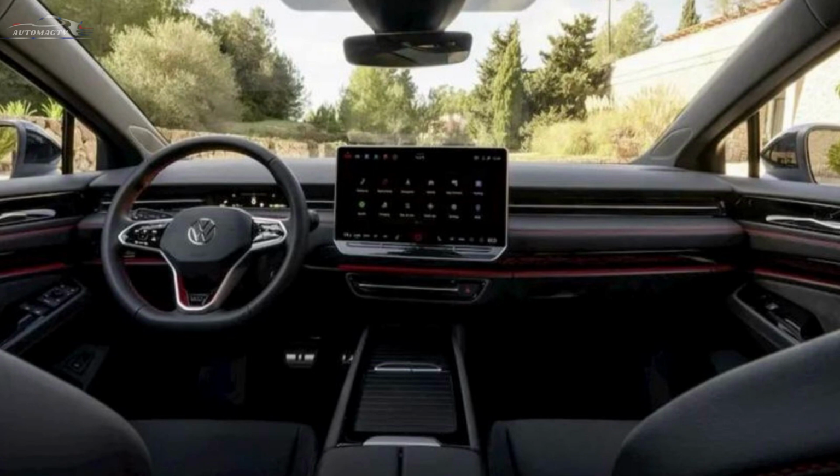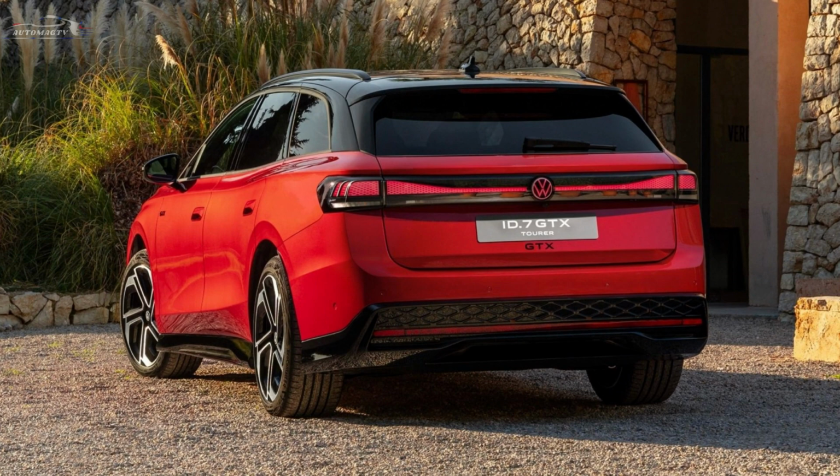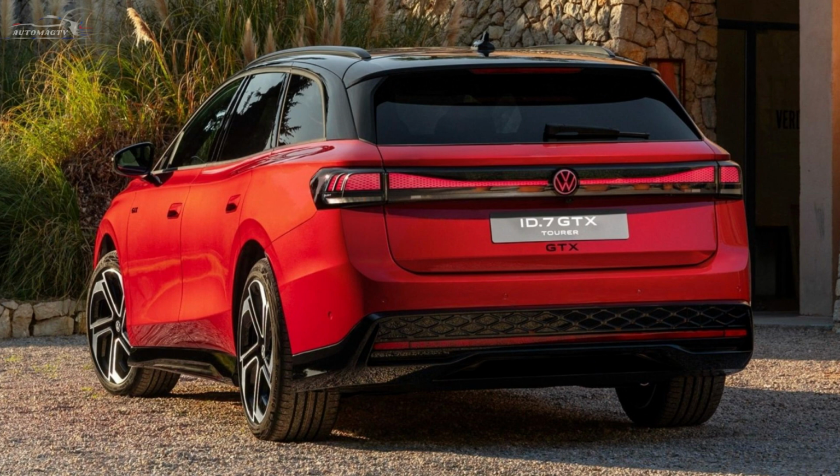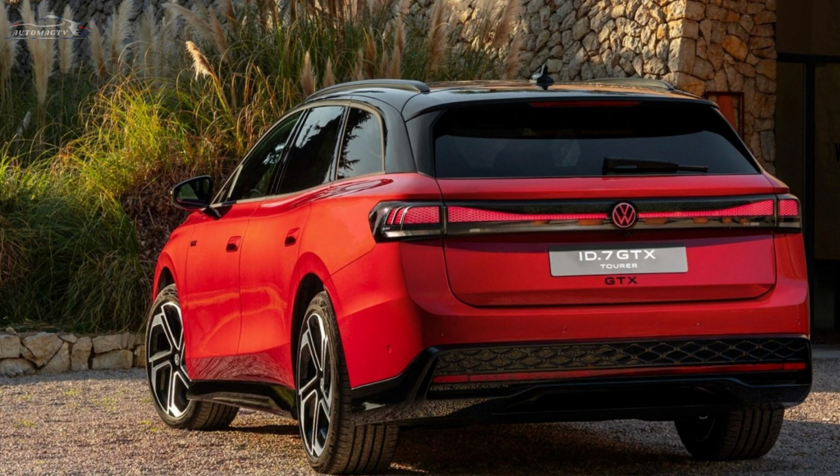Volkswagen will begin pre-sales of the new ID.7 GTX Tourer in the spring. It is not yet known when the sporty version of the model will appear at dealers. The equivalent goes at cost. If we take the price of the ID.7 Pro Tourer, which in Germany costs from 54,795 euros, then the base price of the new wagon should start at 65,000 euros.